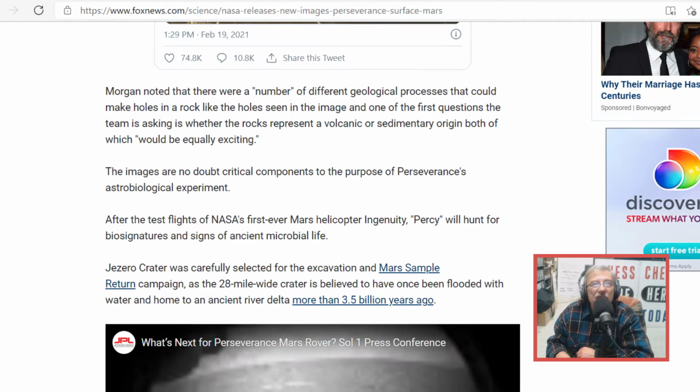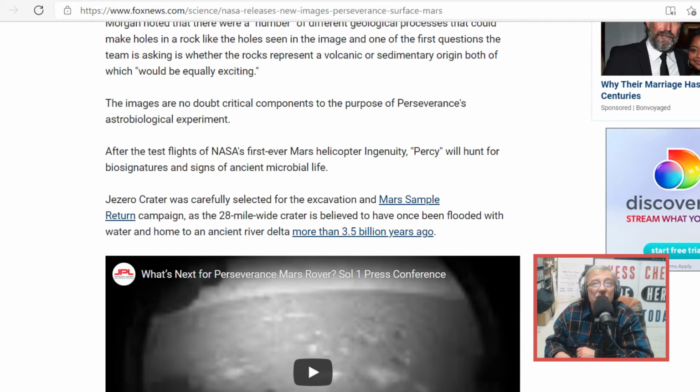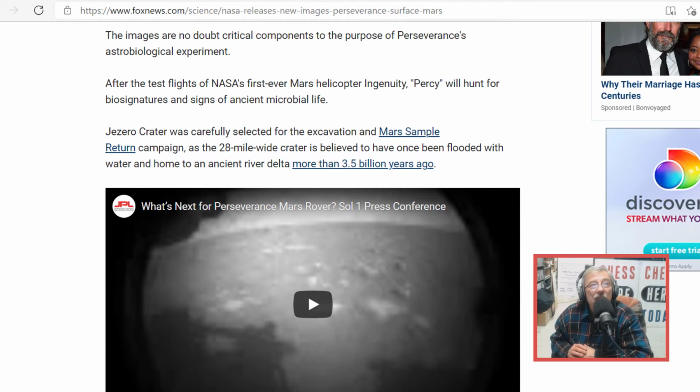Morgan noted there were a number of different geological processes that could make holes in a rock like the holes seen in the image. And one of the first questions the team is asking is whether the rocks represent a volcanic or sedimentary origin, both of which would be extremely exciting. The images are no doubt critical components for the purpose of Perseverance's astrobiological experiment. After the test flights of NASA's first ever Mars helicopter, they're going to have a helicopter. That's going to be cool. It's kind of like a drone, I guess. And they're going to fly it around. How cool is that? Percy's the name of the helicopter. Will hunt for biosignatures and signs of ancient microbial life.